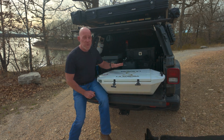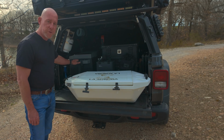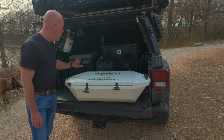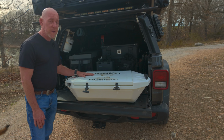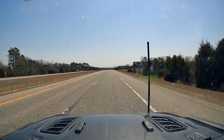And I made some changes back to the Jeep. I went back with the EcoFlow fridge in here. I'm gonna give it one more shot. We just got done putting the red arc back in, which is working perfect now, no problems with it. So we're really off to a good start to this summer, so let's get started with the video.